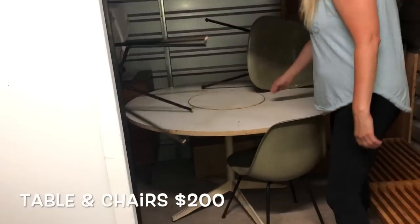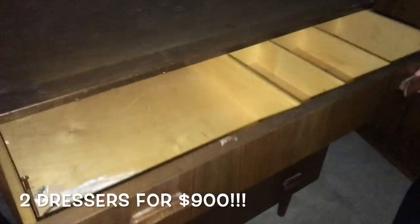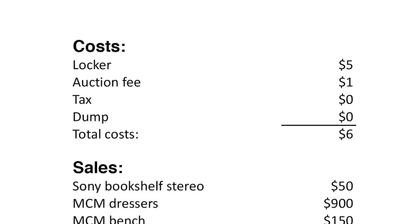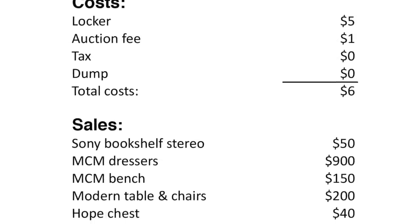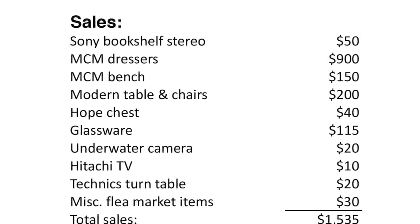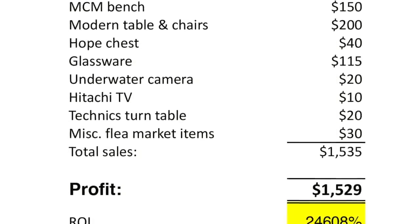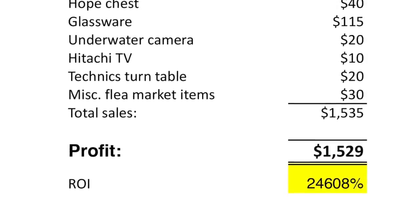Those went for $200. And our biggest items of the whole locker were the awesome Danish furniture. It was two dressers, and we ended up selling those for $900. So the locker costs only $5. Between the auction fee and the tax, there's no dump fees, $6 into it. And the sales, we went over those items just before. There's a few miscellaneous items at the flea market. Total sales, $1,535. That leaves a profit of $1,529, which is a whopping return on investment of 24,608%. That's crazy. That's nuts.